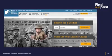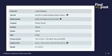You can view medal rolls on the Naval and Military Archive, transcriptions, so that's part of the Naval and Military Press. You can view the records there, and you can view war diaries there as well, for that matter. So there's Richard Stevens' transcription. So it's not images, it's a transcription, but you can view the transcriptions there. But that's a paid site.